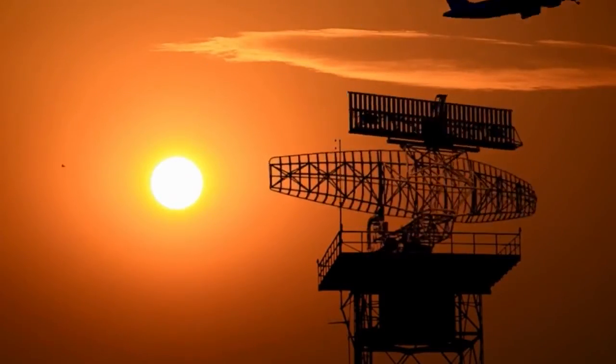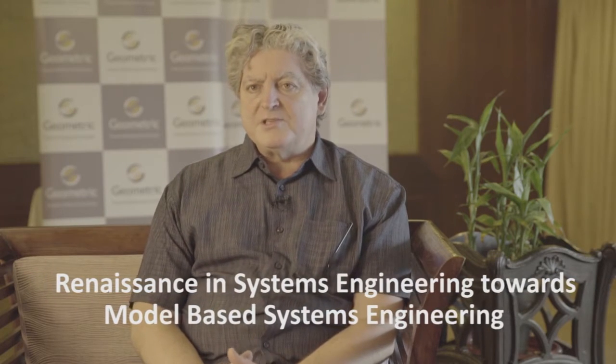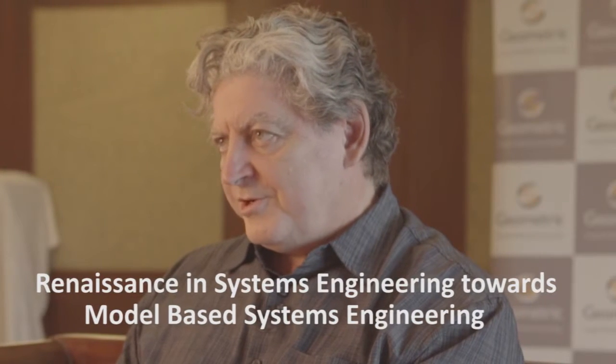Systems engineering has been an approach that's been around for over 50 years, especially in the aerospace and defense industry, and then later in automotive. And systems engineering is now coming into a rebirth, if you will. There's a renaissance in systems engineering, mostly geared towards model-based systems engineering.